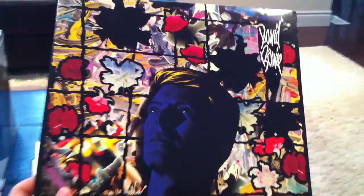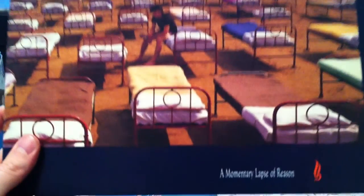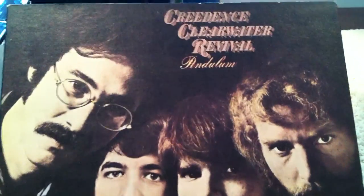David Bowie, Let's Dance. Another Bowie. David Bowie, Never Let Me Down. Queen, Greatest Hits. Queen, The Game. Queen, A Night at the Opera. Queen, A Day at the Races. Pink Floyd, A Momentary Lapse of Reason. CCR, Pendulum. History of Eric Clapton. Eric Burdon and the Animals. The Commodores. Another Commodores album. Nice find here.